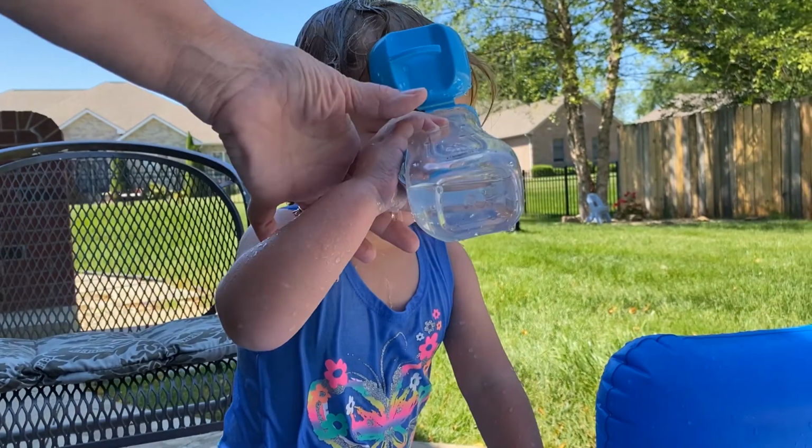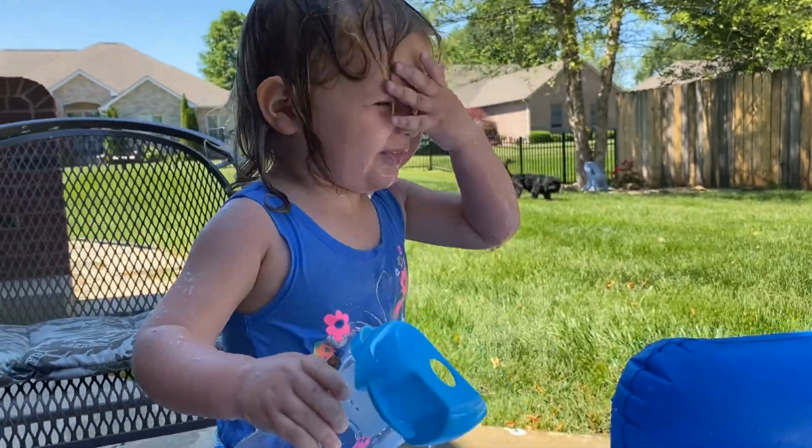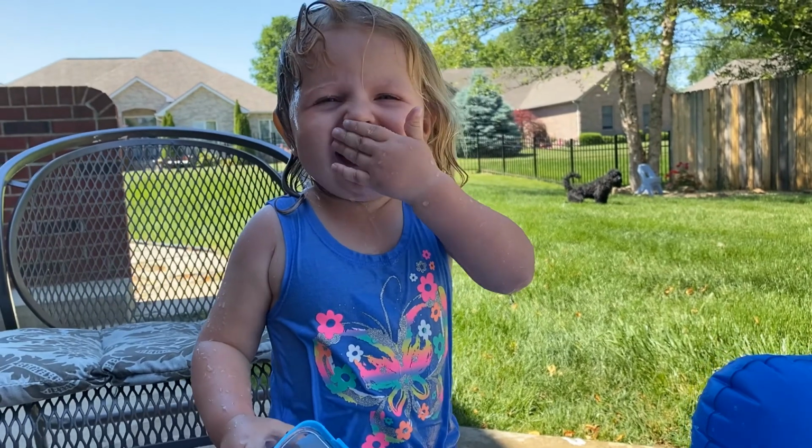With Polly, just saying the words and demonstrating is a good first step. Squeeze them tight. Oh, good job. Squeeze them tight, tight, tight, tight, tight.